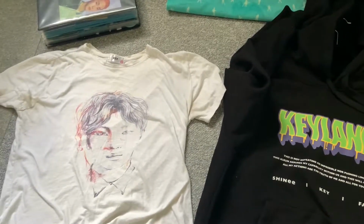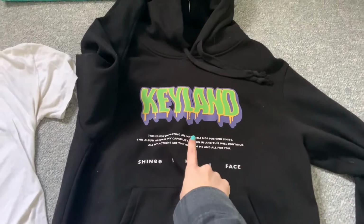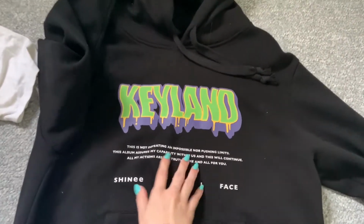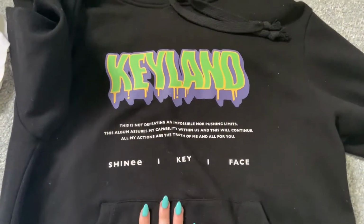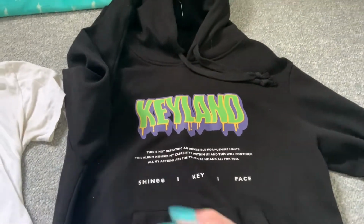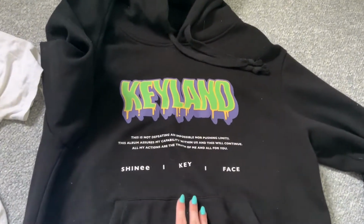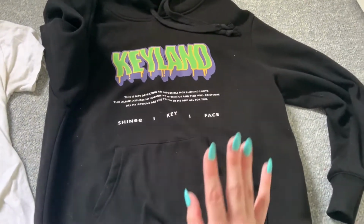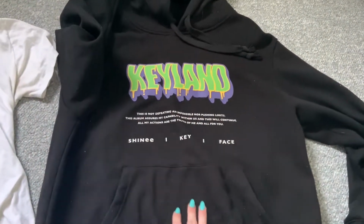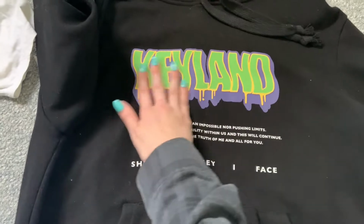And then I have these two pieces of clothing that I forgot. So this first one is Key's Keyland hoodie from his concert. I love this thing. It's my favorite piece of clothing that I own. It's so soft and it's big on me, which I was really excited about. The hood is so big and beautiful because it was only one size, so I was worried that it would be really small, but it's meant to be oversized and it's beautiful, and I just love it. And it's so cool.